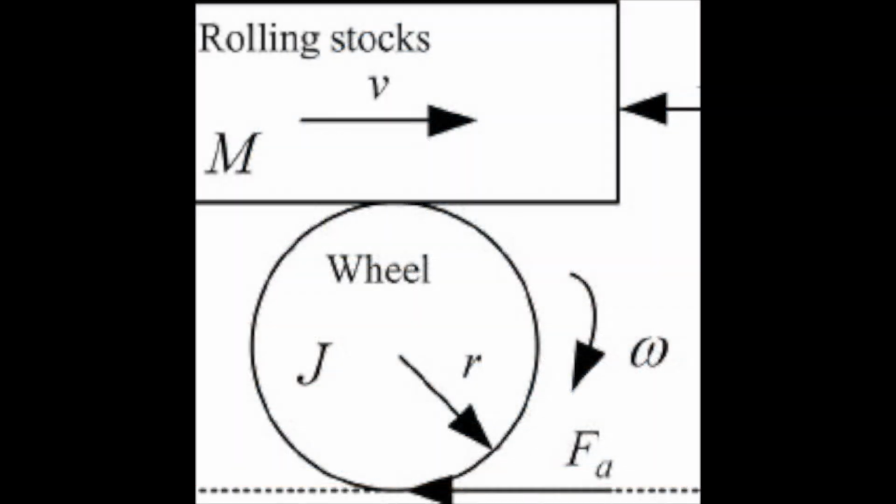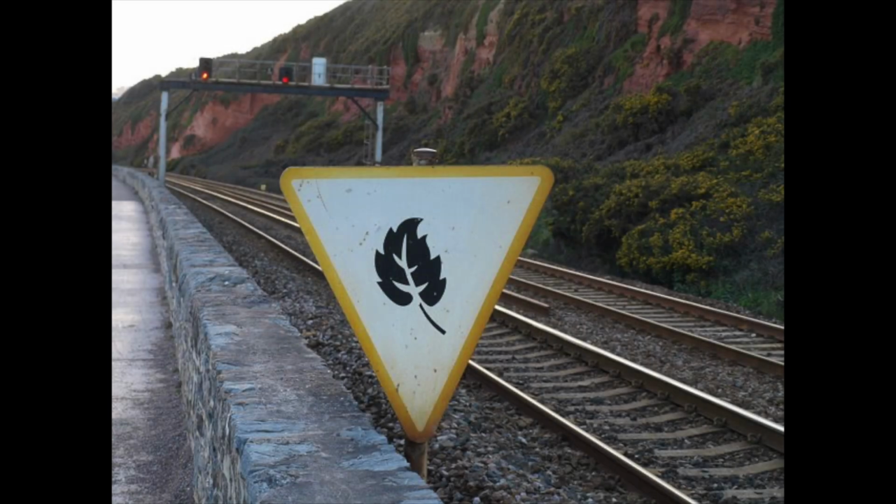Now, too much adhesion, for example, if the railhead is rusted or worn, will cause more friction and the engine will have to work harder to move. If there's not enough adhesion, such as the railhead covered in oil or leaves for example, this will lessen the friction and cause the engine to slip, sometimes with nasty results.